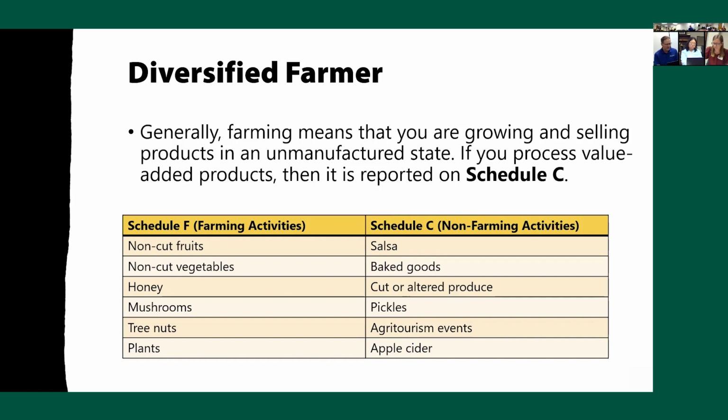But I just want to explain that it's not always cut and dry. Sometimes there's a gray area between what goes to Schedule C and Schedule F. And sometimes you just need to talk to an accountant or somebody that's well versed in understanding income taxes to figure it out for your situation.